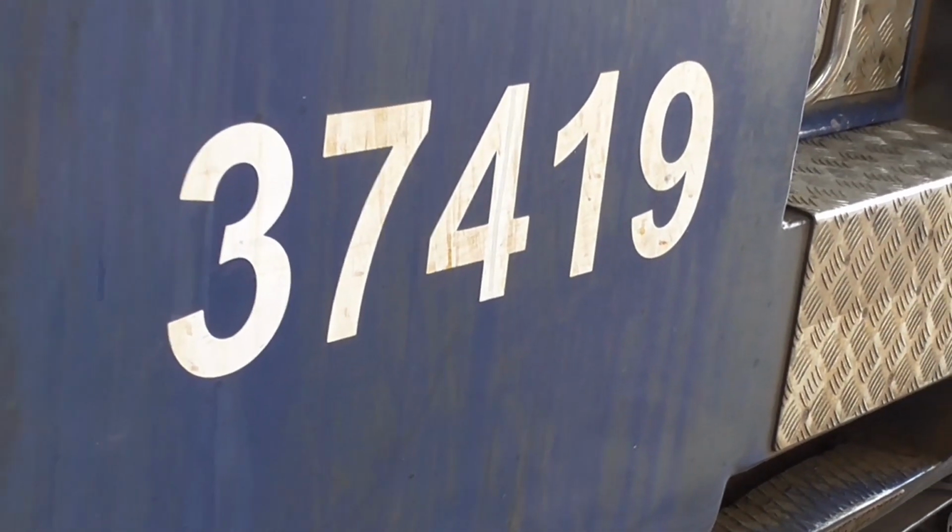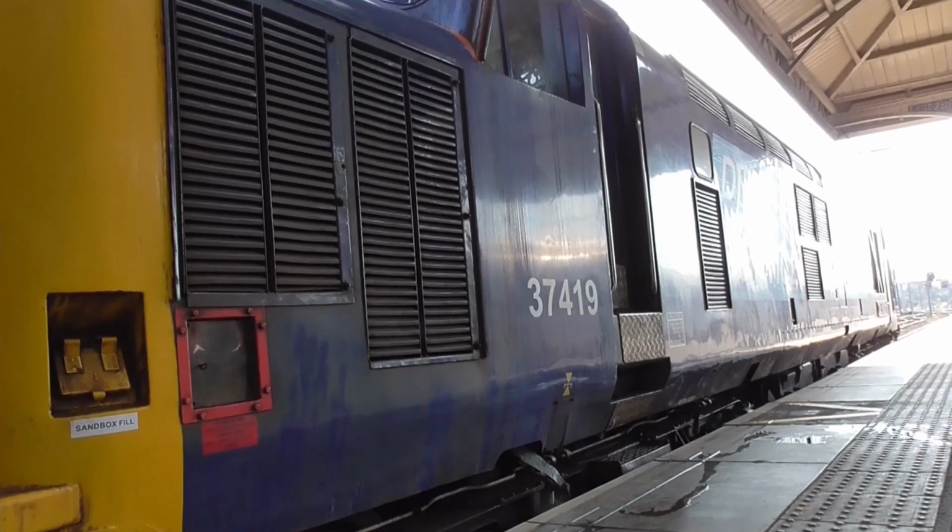To the short-haul set, we're going to take a ride on the service down to Great Yarmouth, led by 37419 Carl Haviland.